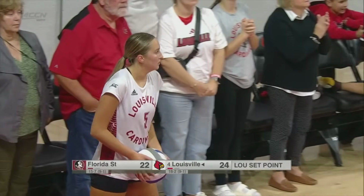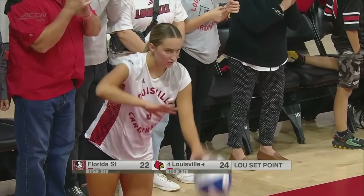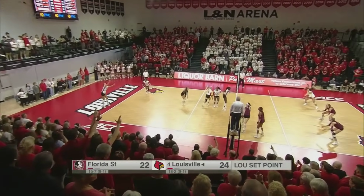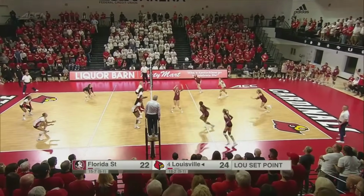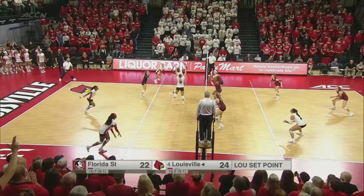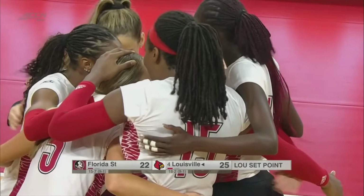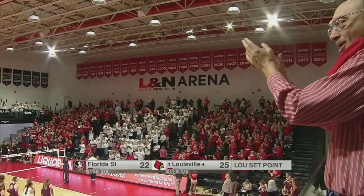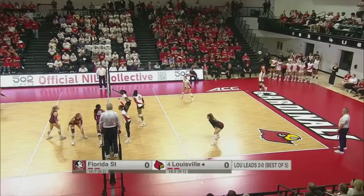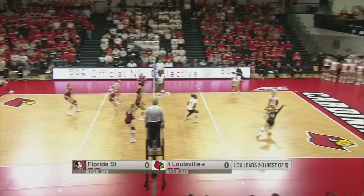It may not be 2 top 25 teams doing battle, but 2 teams vying for that top spot in the ACC, a league where the regular season champion is the champion. So every single game matters just that much more. Can Florida State find some answers out of the timeout? They can't. And that's because DeBeer can do it for Louisville. And like it in the second set. Now we will see what kind of offensive fireworks the third set has in store.